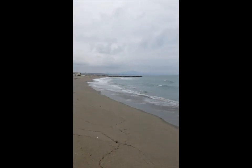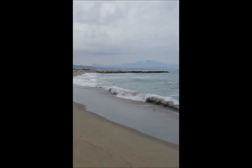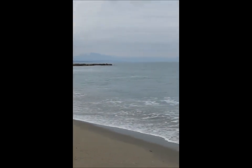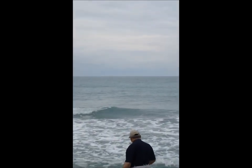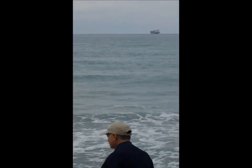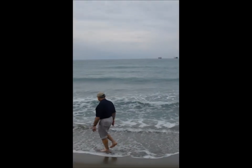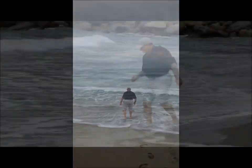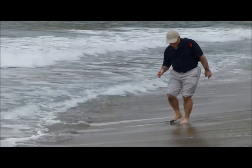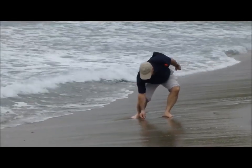We made it to the beach, and in fact, it is the Mediterranean. Over there is Spain. And way out there somewhere is the other end of the Mediterranean. So we can now say we've been at both the eastern and westernmost, or pretty close to eastern and westernmost spots of the Mediterranean. David looking for shells in the Mediterranean.